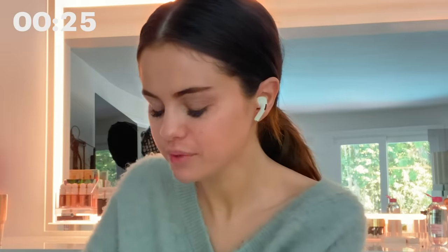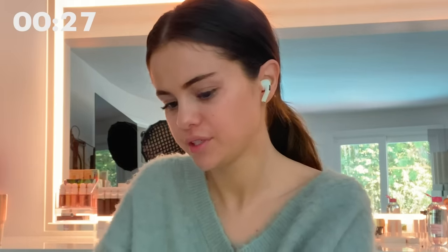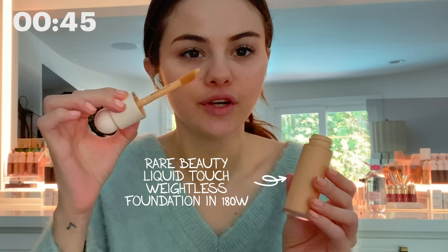So the names were originally gonna be things that inspired me, but I don't think a lot of people would have gotten that. So I basically decided to go with things that would encourage you. So every time you pick up a color or a shade, you can look at it and it kind of is a nice reminder. Okay, next part is foundation.